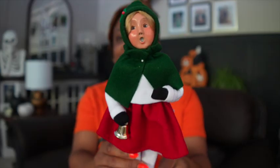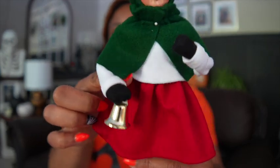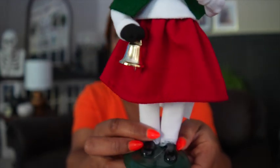I had to get her. Oh, my gosh. Okay, so, yeah, she's holding the bell. She's holding that bell like that, and then she's got on her little tights at the bottom.